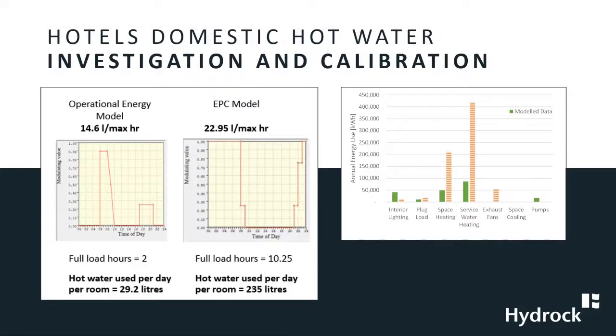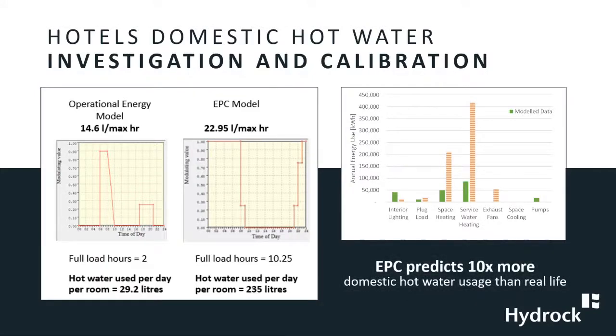What's happening? Why on earth is EPC predicting that they're using so much more water? In fact, they were using 10 times more domestic water than the real life building was. And what we found was that they said they were using 23 litres per second per hour, and they were following occupancy. Now, obviously in a hotel room, occupancy is through the night. So they were assuming people were showering at 2 in the morning.